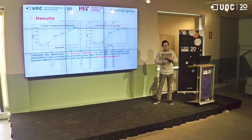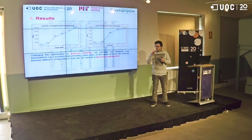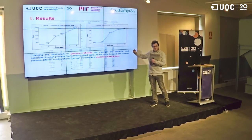This problem, what we achieved with this? Well, down there, you can see all the table of results that I'm not going to go through, but we have really good results. We even beat some benchmarks that nowadays circulate on the internet. But for us, the main point of this work is how can you improve the greener aspect of this problem?